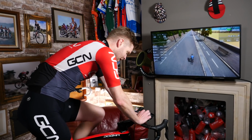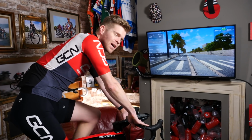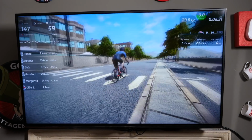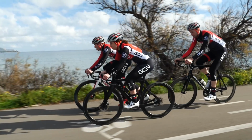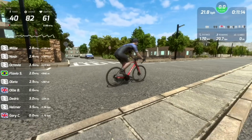Quite like that one. We've got a race camera as well, which kind of is static cameras placed all over the place. So here I am approaching it. So one of the cool things about this is, well, it looks just like the road in real life to Cap Formentor, but it has the advantage that there's no cars.